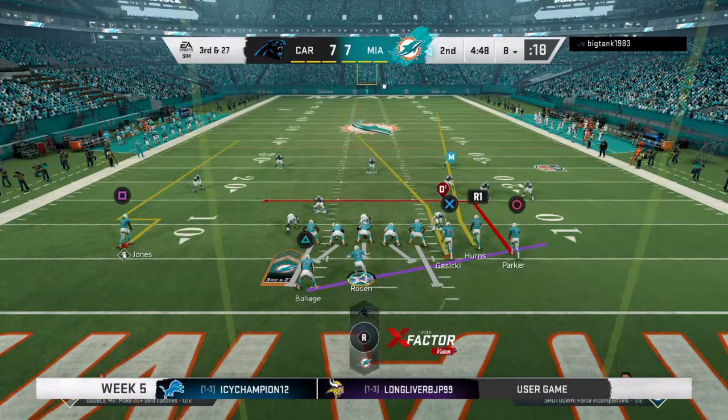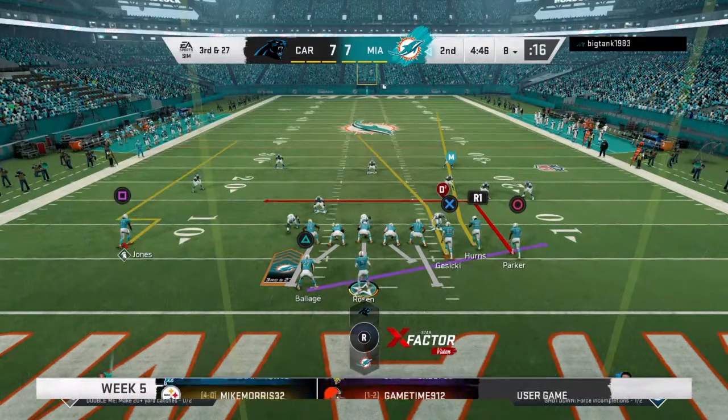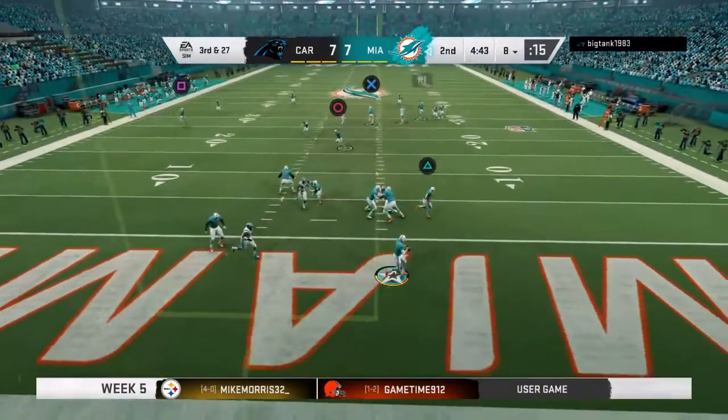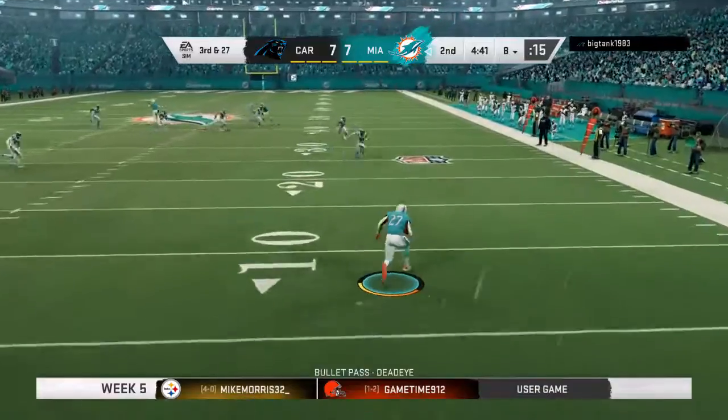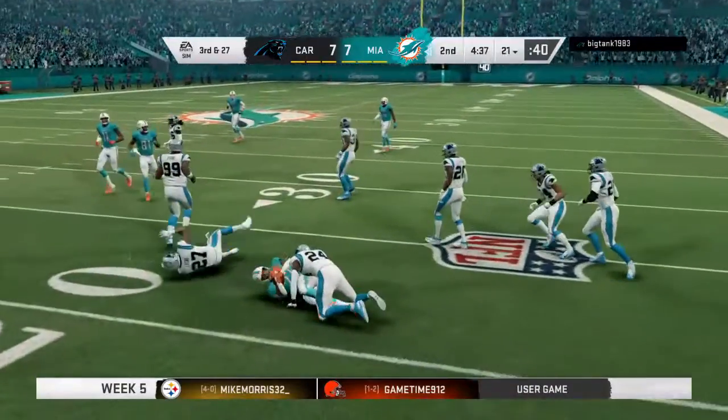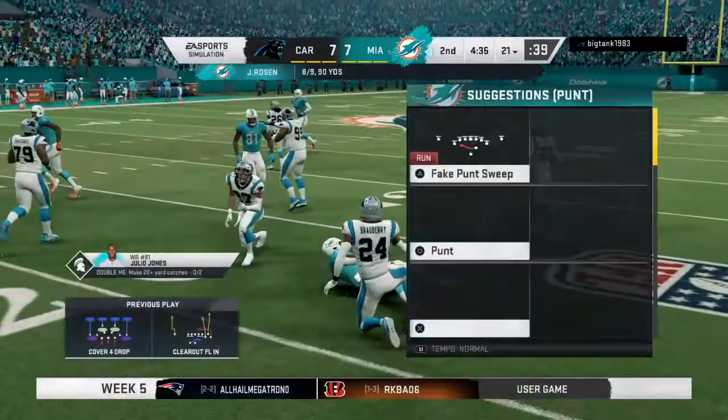Watch the twist. Slam, slam. Alert flare, alert flare. No run call here. They'll look to throw instead. And he's going to find his man out of the backfield. That's complete. They get 13, but it's not nearly enough.